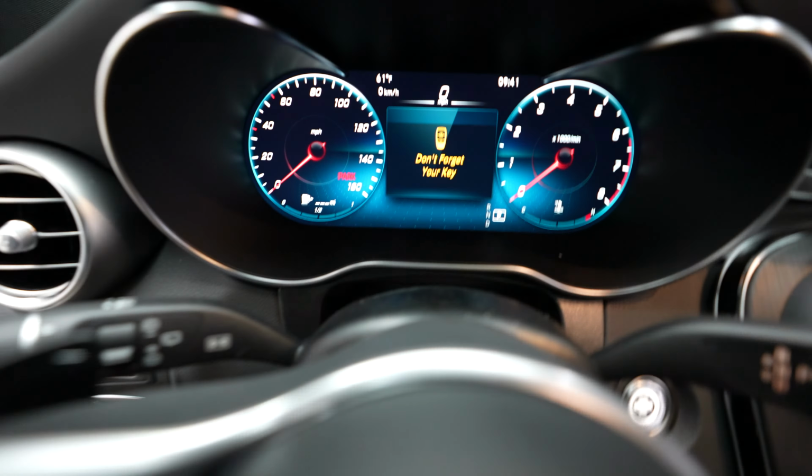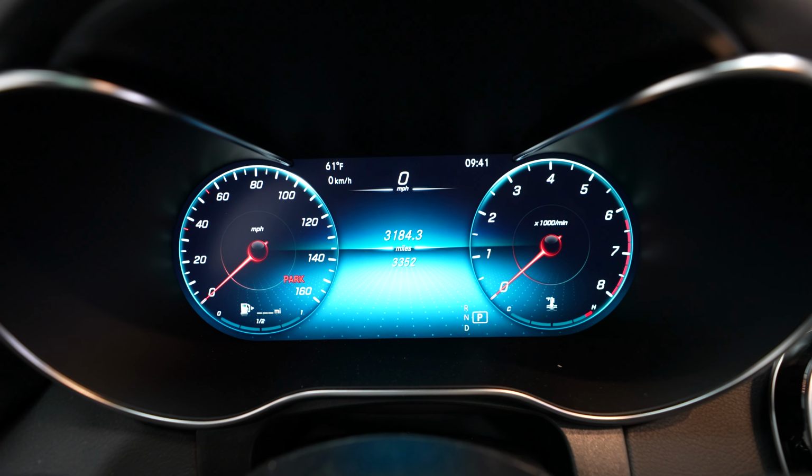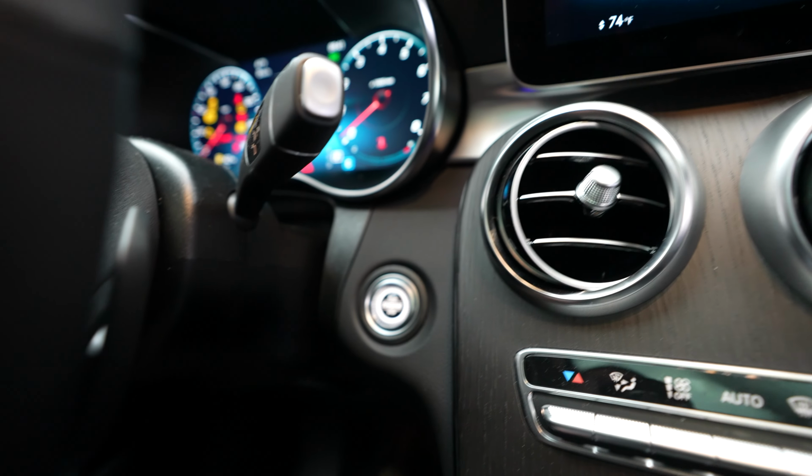And go ahead and hop inside the vehicle. And mileage currently at 3,352. We have a push button ignition.